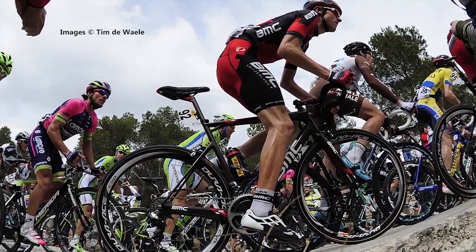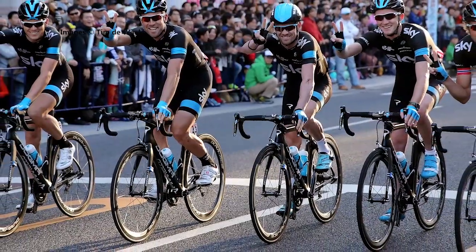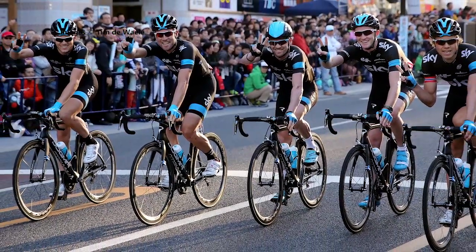Welcome to the results of the Cycling News Readers Poll and the award for the best team bike of 2014. Here's the rundown from 10th to 1st.